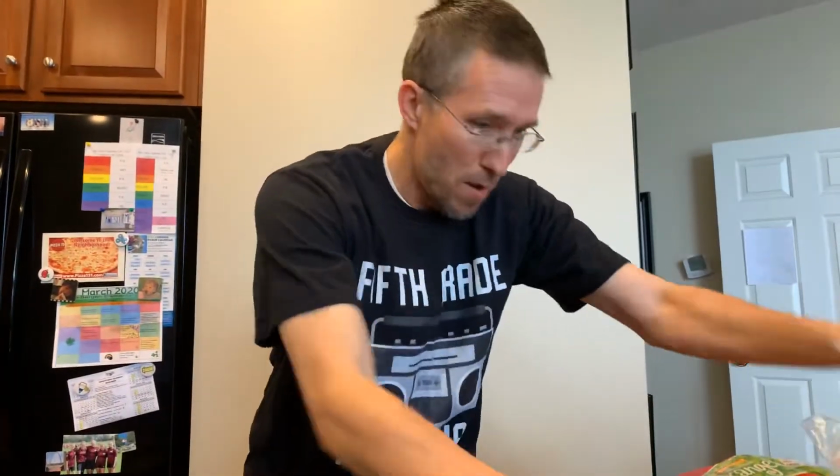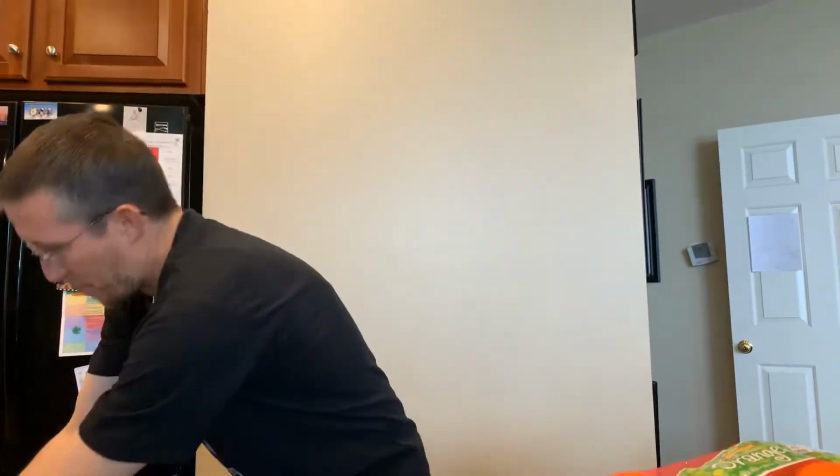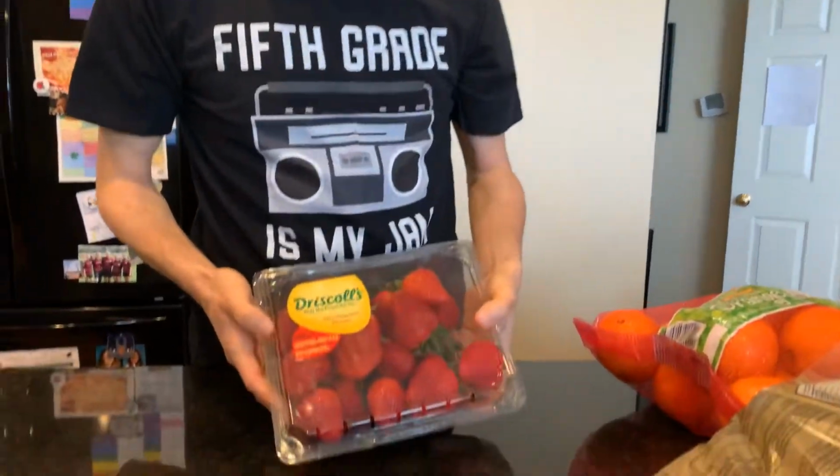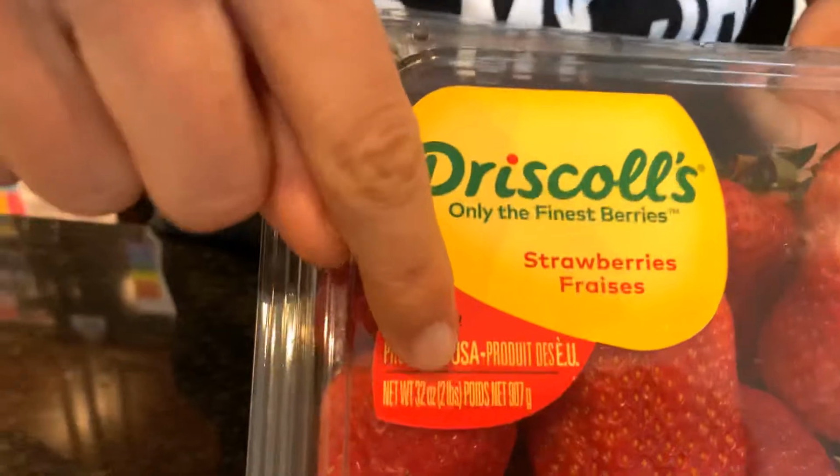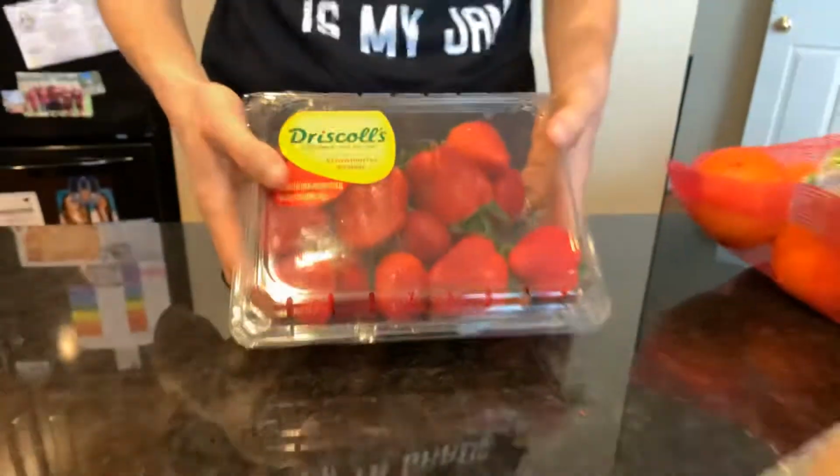Then I looked at what else we have in the house. So there's one question: potatoes. And I saw we had strawberries. And this strawberry package is 32 ounces, which is 2 pounds. Tells you right there. 2 pounds of strawberries. And I counted, there's about 24 in here. 2 pounds has 24 strawberries. If they made an 8-pound bag of strawberries, that would be awesome. How many strawberries would be in there?